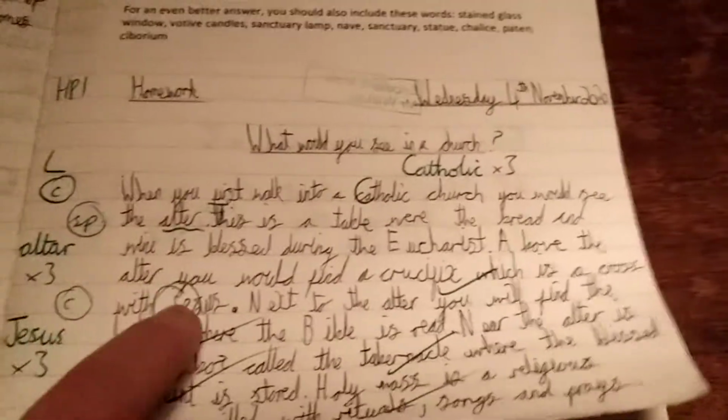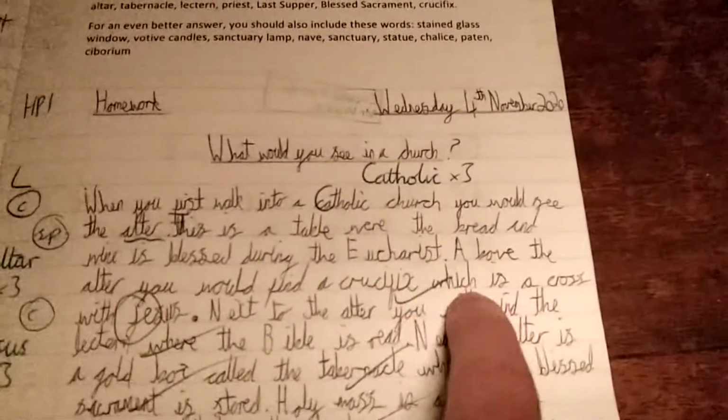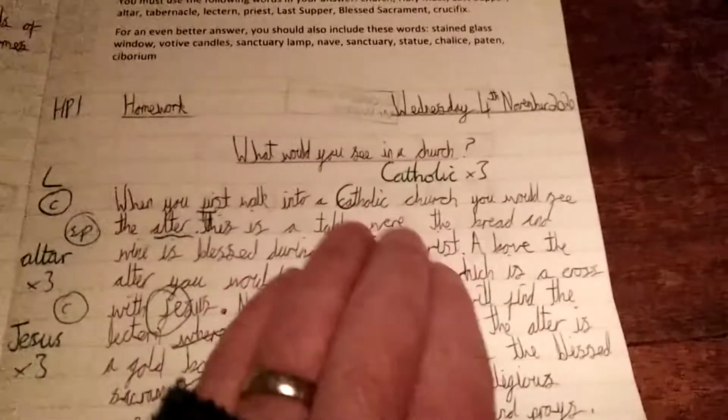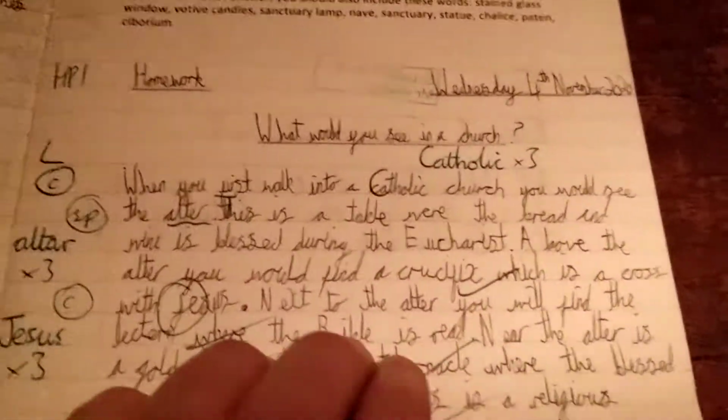Above the altar, you would find a crucifix. He's made a point, and now he's going to explain it, which is a cross with Jesus. Okay, good. So you see how he's made a point, and then he explains it. Makes a point, and then he explains it. And I love all these linking words. Okay, I know he's used my sentence starters to help, I think, that are on Google Classroom, but they're good. He's made good use of them.